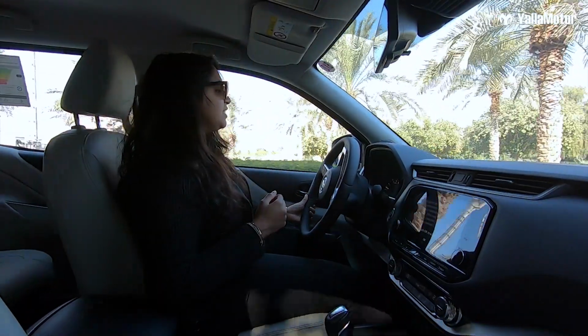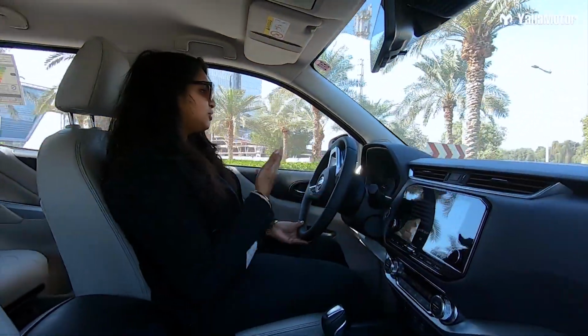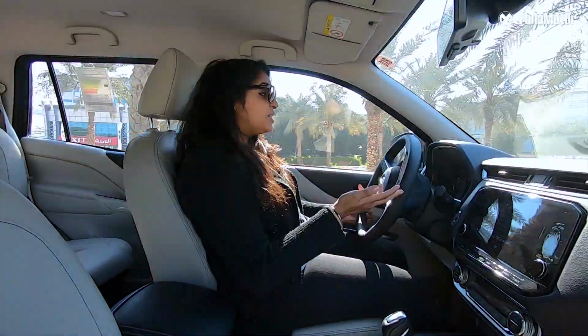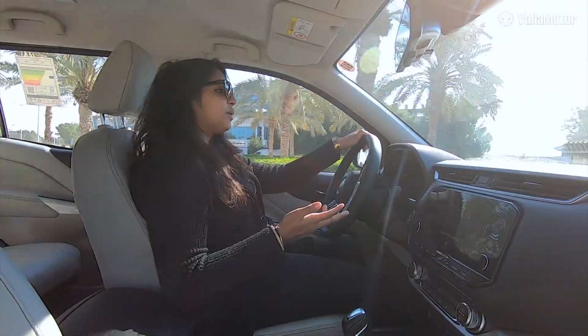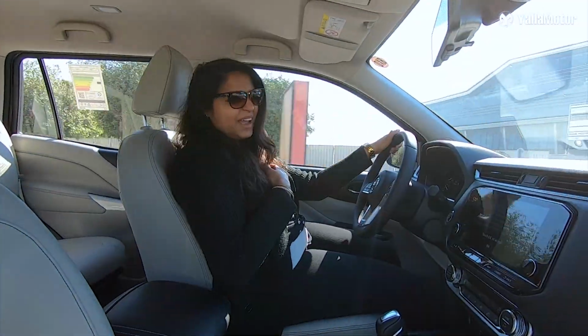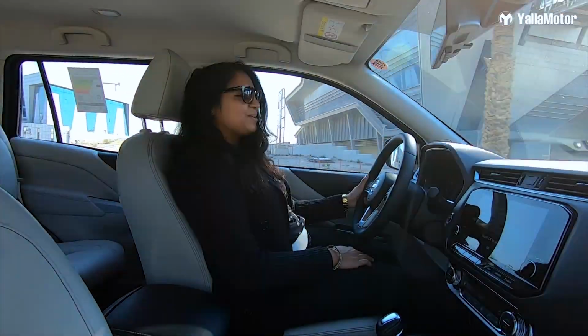And last but not least, smooth drive. You can tell it's a brand new car. It would be very smooth, decent on bumpy roads. So I think it would be great for off-roading too. But I'm not too happy just because of the fact that it's a 2.5 liter. I feel like it should have been better.